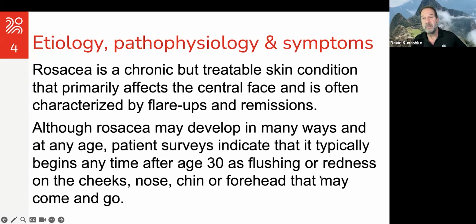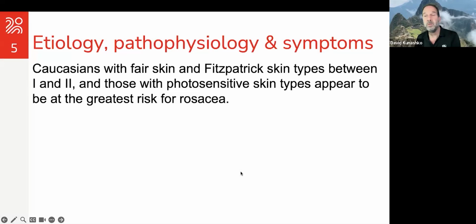It can develop in many ways and, again, at different ages. They've done a lot of patient surveys, and oftentimes it begins after the age of 30, as I mentioned, and the patients will start to have some flushing or redness of their cheeks, nose, chin, or forehead, which may come and go. Those are usually the first signs. Fair-skinned or Caucasian, though I think even Caucasian is probably not the correct term if you look historically at it. But anyway, people with fair skin, Fitzpatrick skin types 1 and 2, and those with photosensitive skin types appear to be at greater risk for rosacea.